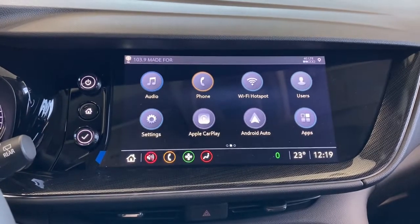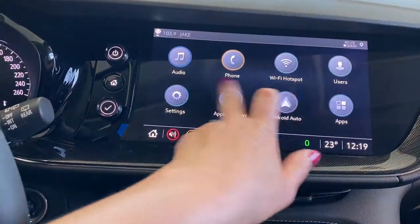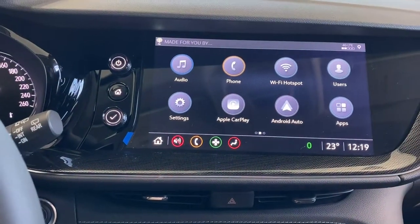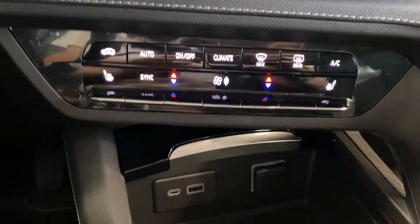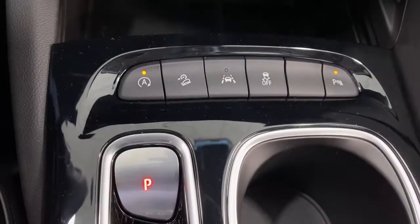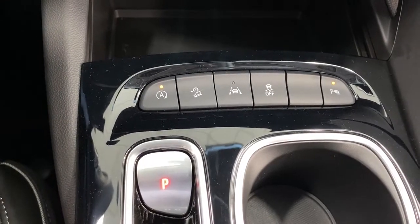This is Buick's Infotainment Center, equipped with Apple CarPlay and Android Auto. This touchscreen displays the outside temperature, the time. It's also got our climate control buttons, and it doubles as our backup camera. Dual climate control buttons with air conditioning, heated front seats, some USB ports and power plug-ins, electronic precision shifting, and here we have auto stop start, hill descent control, lane departure alert, traction control, and park assist.